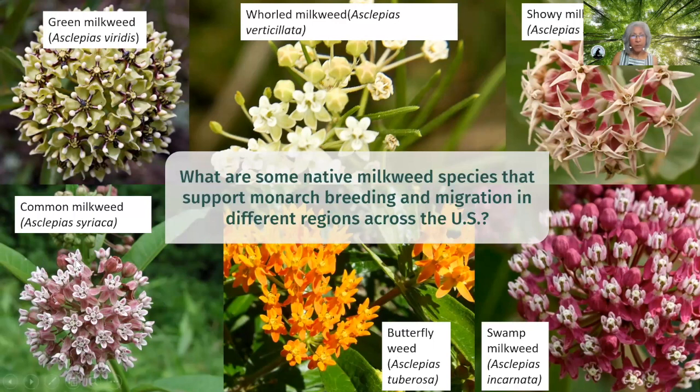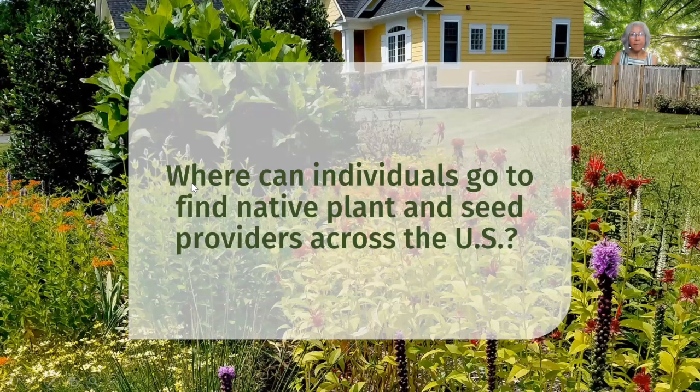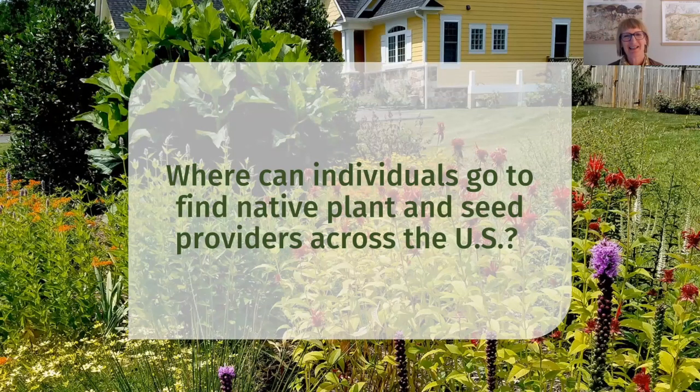And now that we have you on mute, could you please tell us where individuals can go to find native plant and seed providers across the U.S.? Sure, you can start your search online if that's available to you. Several organizations, we'll just start with National Wildlife Federation, has Native Plant Finder, which then connects to some retail availability. The Xerces Society has the Native Plant Seed and Services Directory. That is more focused on helping individuals find suppliers. It's got more descriptive information about suppliers, and then it's up to the seeker to reach out to that supplier about what's in their particular inventory. So those are some national resources.